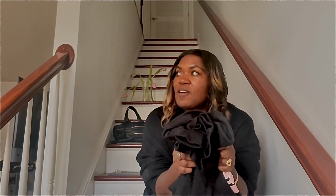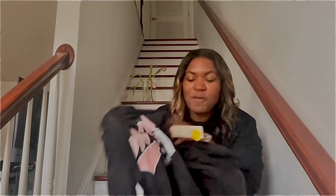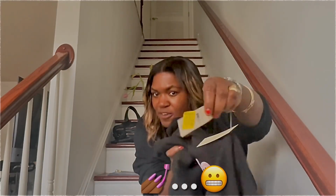Every time I find myself in Walmart, I told you guys, I always go into the sale section. I came across this sweatshirt, New York 97. Picked this up for all of $5. So look, my nails are cracked up. This is perfect for those cooler nights.